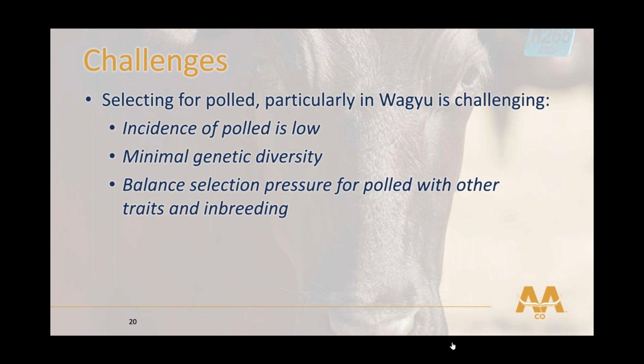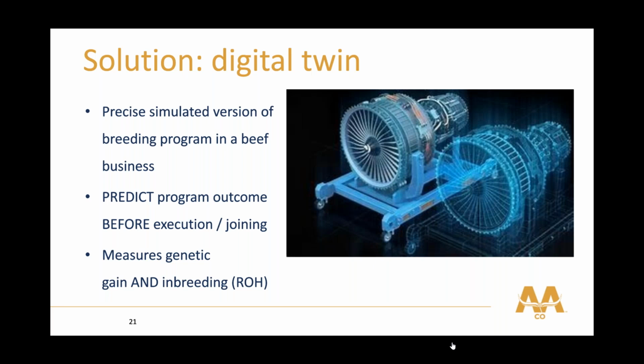Wagyu have minimal genetic diversity as it is, and that's only going to be compounded if you only select on the polled animals. And in selecting for polled, you obviously need to balance that with selection pressure for other production traits, and you also need to manage the level of inbreeding within the herd. One way of managing this, or at least modeling it, is to develop a digital twin.